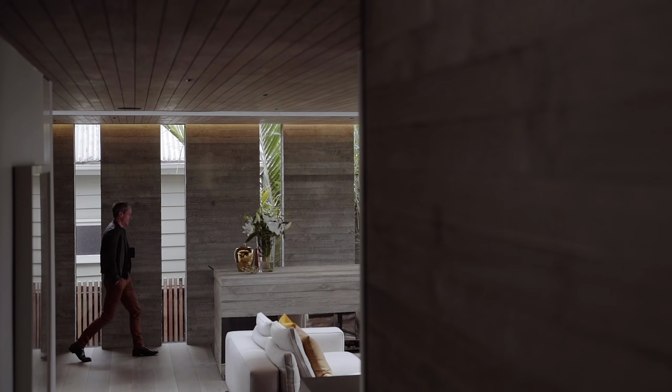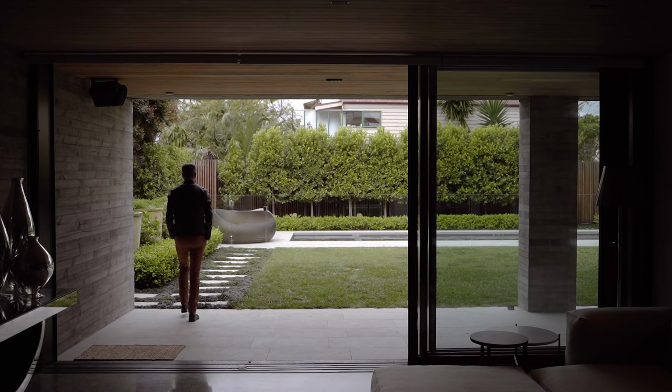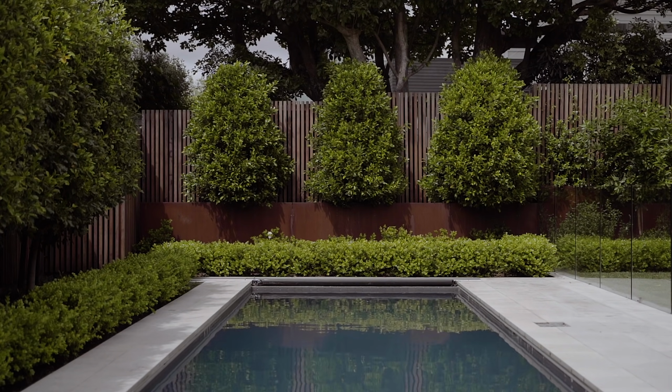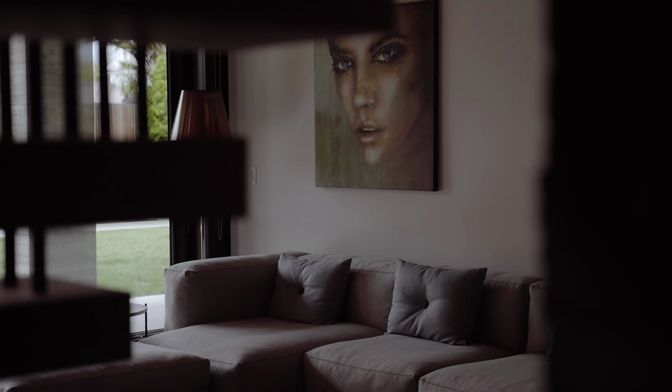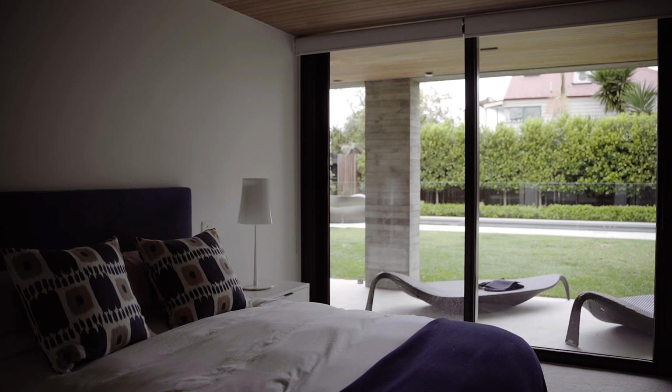But also you see the main stair which takes you down to the lower floor. The stair looks particularly amazing in the morning with that low eastern light raking through it. Below was more dedicated to connection to the garden and to the pool. So there's another living area down there, but also there are 2 more bedrooms.